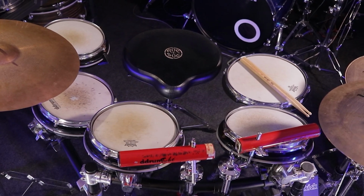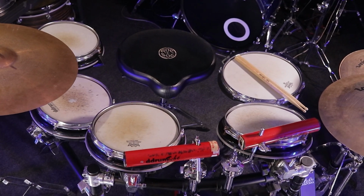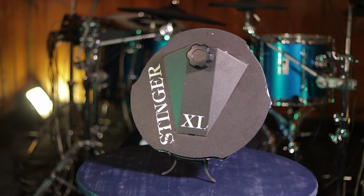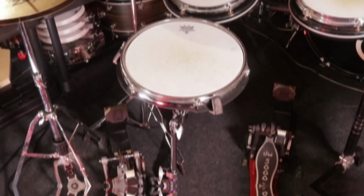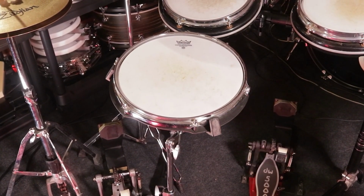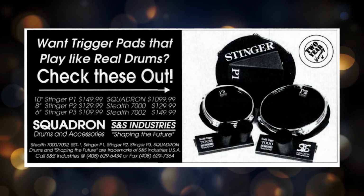But as you've probably noticed, I'm not using the DDRUM snare as a snare in this drum set, so the setup is slightly different. So this is the S&S Industries XL Stinger pad. It's obviously not made by DDRUM, and it's got 2 zones using 1/4" cables instead of 1 XLR cable. I was really thankful for this because it meant I didn't have to purchase even more specialty cables for this drum set. This particular pad has a firmer feel than the DDRUM 3 precision pads.